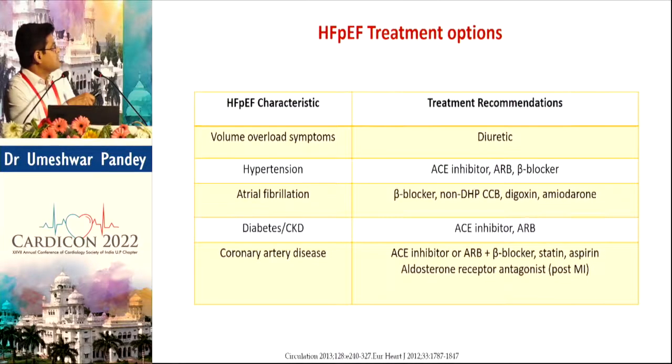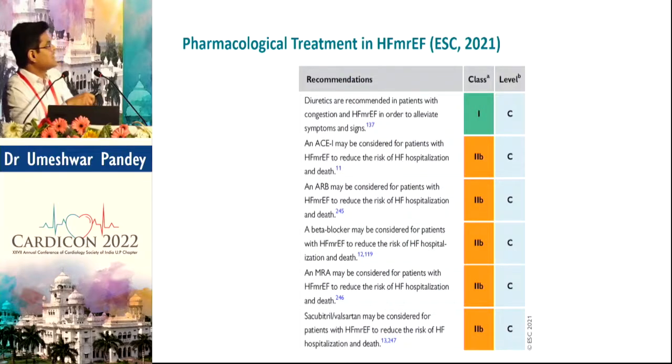For HFpEF treatment options, diuretics have been well told and are well established. In hypertension, we should use ACE inhibitors, ARBs, beta blockers. In atrial fibrillation, beta blockers, CCB, digoxin, amiodarone. In diabetes, ACE inhibitors, ARBs. And in CAD, all the four are fantastic. What about HFmrEF? According to the newer ESC guidelines, diuretic is a class 1 indication. Apart from that, ACE inhibitors, ARBs, beta blockers, MRA, sacubitril valsartan are all class 2B, not even class 2A.